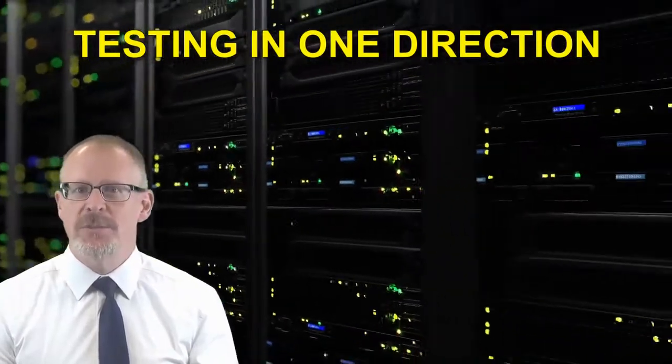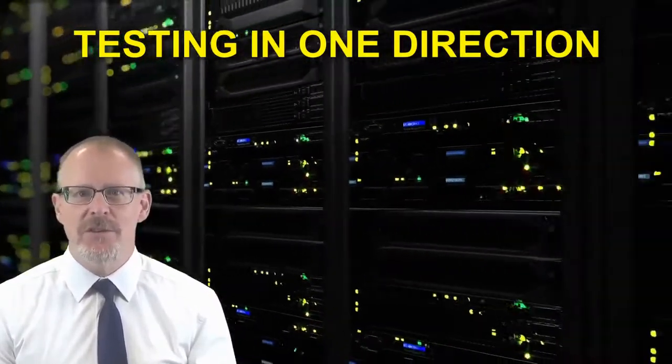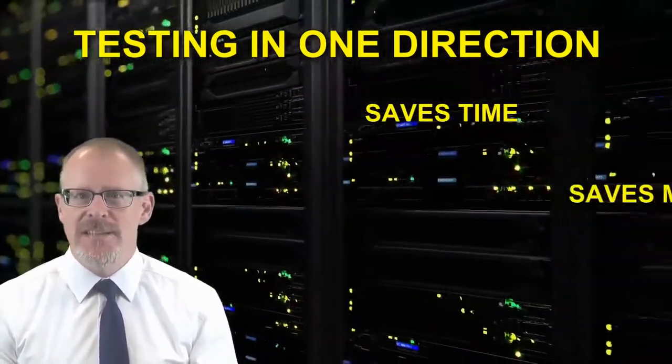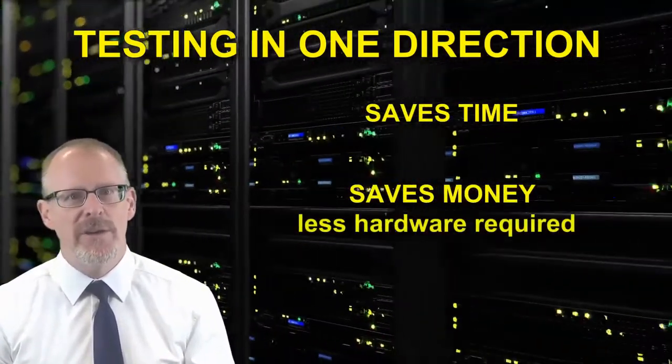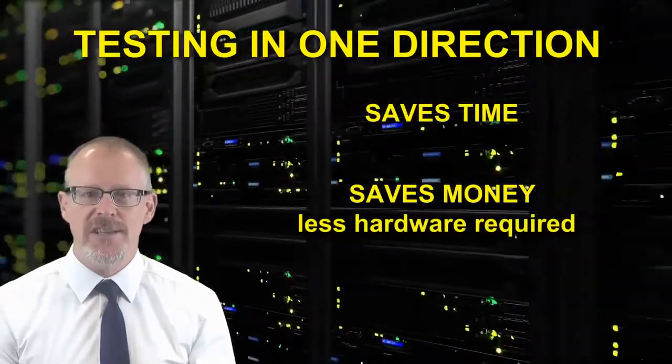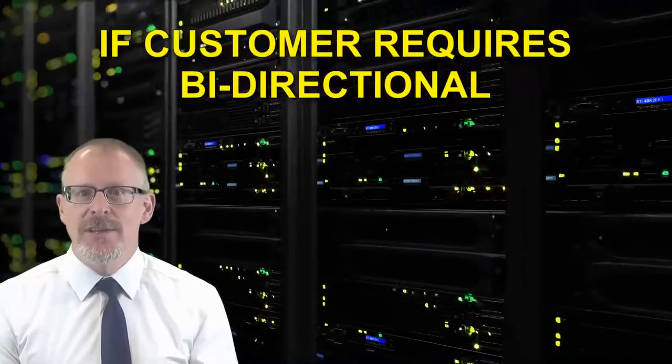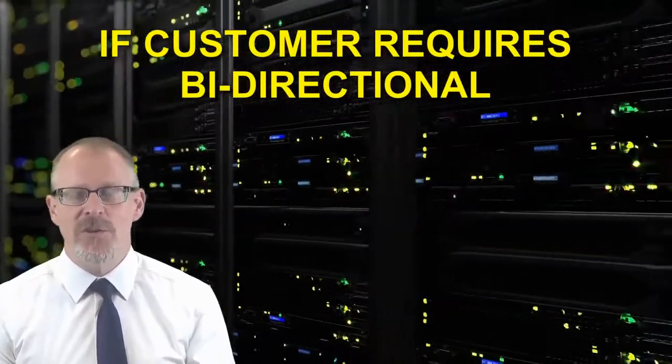Testing in only one direction provides a couple of distinct benefits for installers, saving time by not having to test in the second direction, and saving money by only needing one power meter and one light source in the certification test kit. While most fiber standards make bidirectional testing optional, some customers might insist on their networks being tested in both directions anyway.